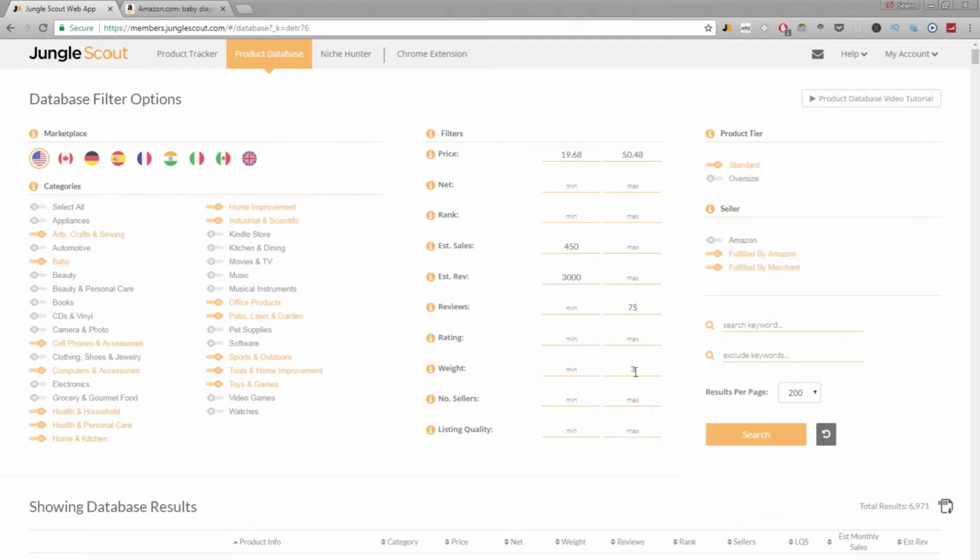So weight, max 3 pounds. This is a very gray area number. It doesn't really, I don't know. It's all up to you. I don't want to spend a lot of money on FBA fees, so I want to have this lighter. But obviously, there's certain products out there that'll just be super profitable, that it doesn't matter how much it weighs at that point. It'll make you a lot of money anyway. So it depends. You're leaving a lot of products out if you have a cap of this. So for this one, we're gonna take it out.